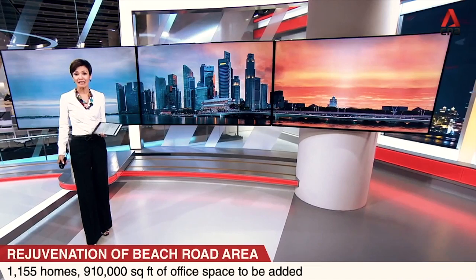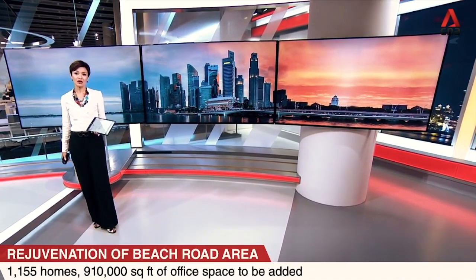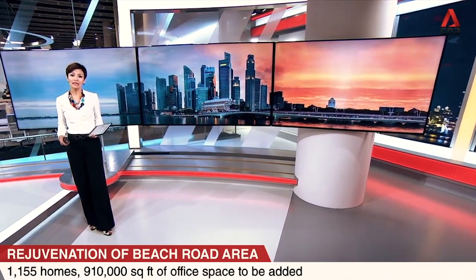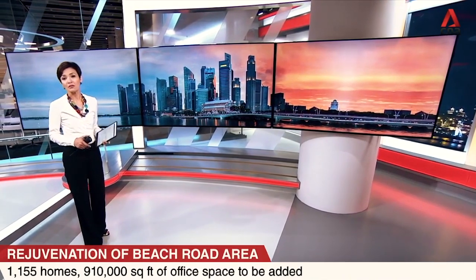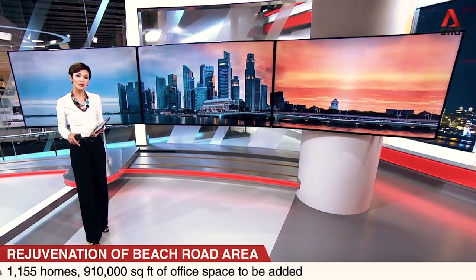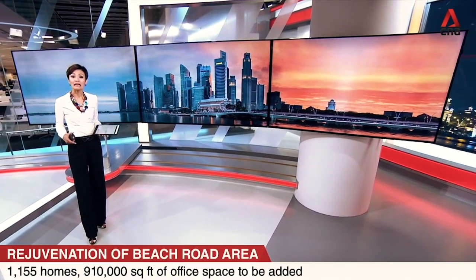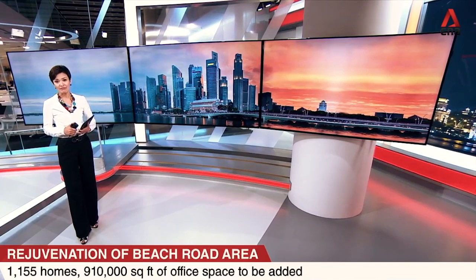Upcoming projects along the Beach Road corridor are expected to add at least 1,100 homes and 910,000 square feet of office space in the area. And these developments include Guaco Midtown, that's set to be completed in 2022, a redeveloped Shore Tower by 2023, and 2 sites from the government land sales program. Current developments like the South Beach and Duo already account for 1.16 million square feet of retail and office space there. Brandon Tanoto has more.